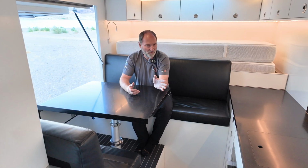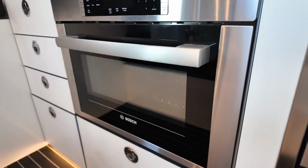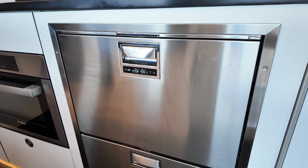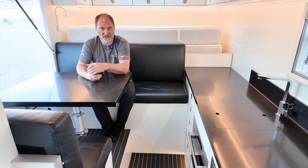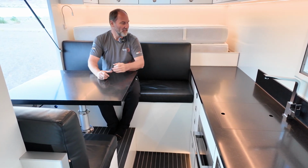On the driver's side, we have the large kitchen unit, equipped with a Bosch speed oven, so microwave and oven in one unit. The Vitrofrigo double drawer fridge and freezer. And the beauty of that unit is you can either use both as a fridge, or the lower one can be a freezer unit and the upper one your fridge. So you have full flexibility for whatever you need.